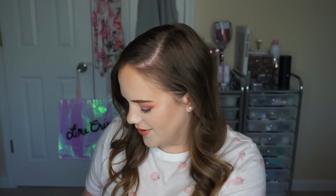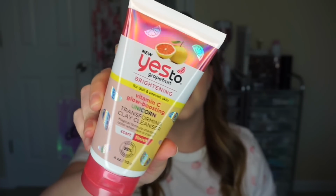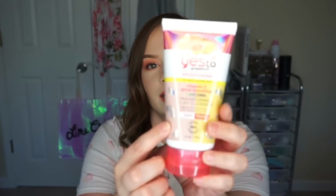Oh, wow. Okay, so first I see the Yes2 Grapefruit Brightening for Dull and Uneven Skin Vitamin C Glow Boosting Unicorn Transforming Clay Cleanser. Wow. It's a long name, but look how cute this packaging is. Ooh, so cute. It says you know you're fully clean when the formula changes from pink to yellow. Rinse with warm water, and it says it will remove makeup as well. And it says like start to finish. It shows you the color change.